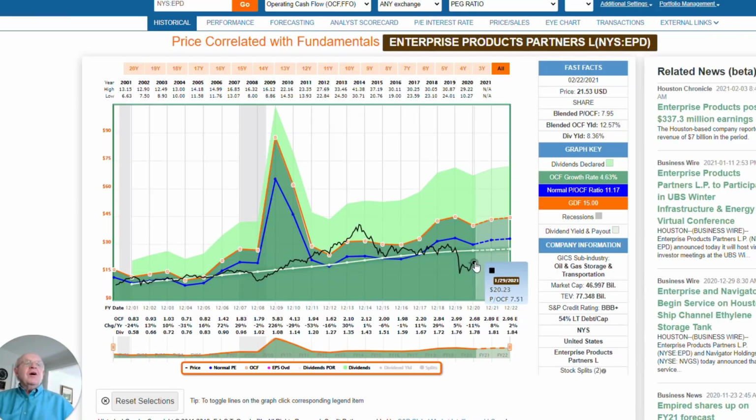Right now, I consider the company very inexpensive. It offers an 8.36% dividend yield. It's very, very well covered. It's one of the highest credit ratings of any company in the midstream partnership, and it's got this excellent track record of paying the dividend. So, if you don't care about the K1 and you're looking for an income vehicle that might kind of keep up with inflation, this might be the ticket.